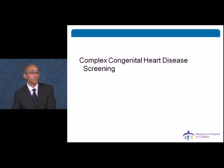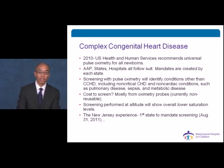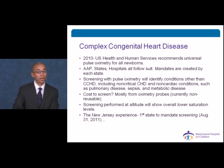Moving on to screening for heart disease in newborns. In 2010, U.S. Health and Human Services recommended that we do pulse oximetry for all newborns. And subsequently, AAP has confirmed the mandate as well. We're not just looking for CCHD, we're also looking for non-cardiac issues, respiratory issues, infection and metabolic disease. A little note, if you do this at altitude, you need to be prepared for overall lower saturations, which don't necessarily preclude true heart disease, but just that your algorithms for management may need to be altered.